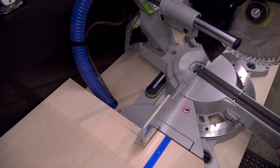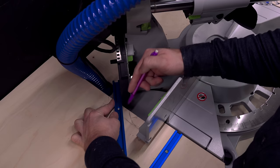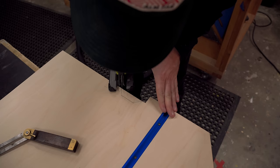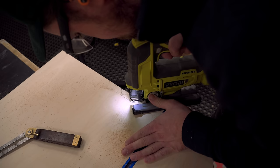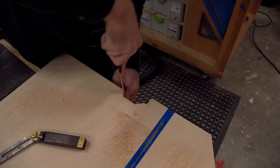Once I got all that installed, I quickly noticed that the saw didn't fully rotate. I didn't take into account this little bit on the back of the saw, and so I needed to remove some material. For that, I've just pulled the panel and used my jigsaw, cut out the lines that I had traced out, and then cleaned up those cuts with a rasp.